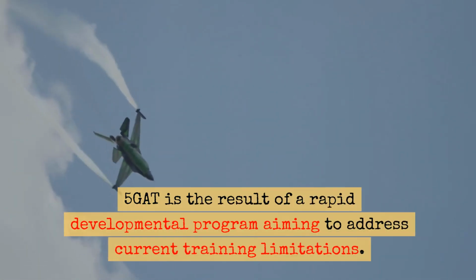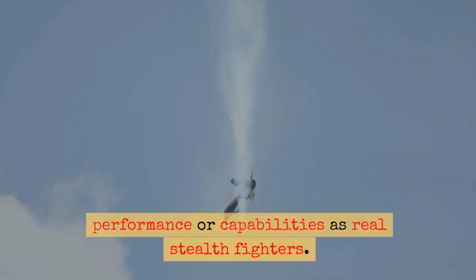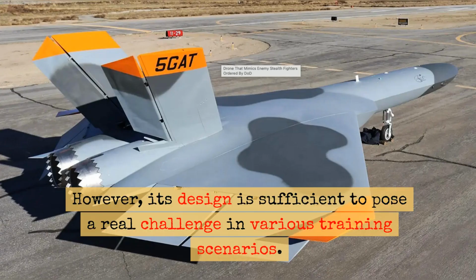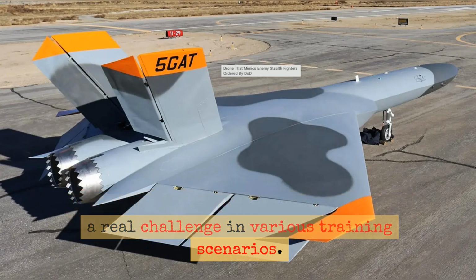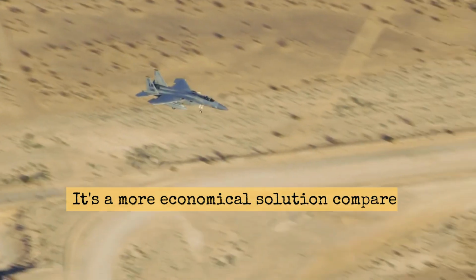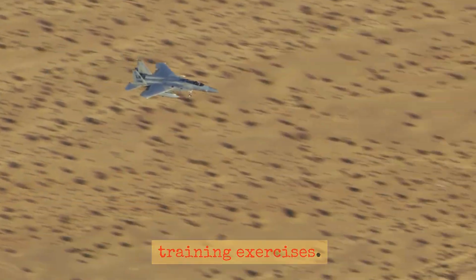5GAT is the result of a rapid developmental program aiming to address current training limitations. Notably, it doesn't have the same performance or capabilities as real stealth fighters. However, its design is sufficient to pose a real challenge in various training scenarios. The drone can mimic the radar cross-section of advanced enemy aircraft. It's a more economical solution compared to using actual fighter jets for similar training exercises.